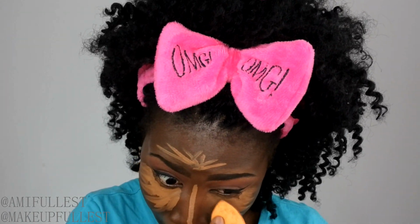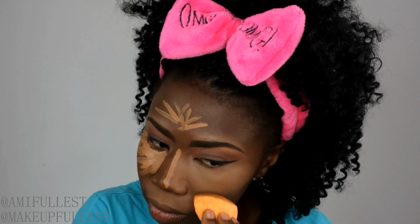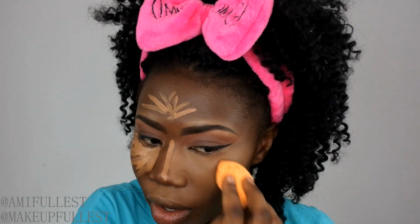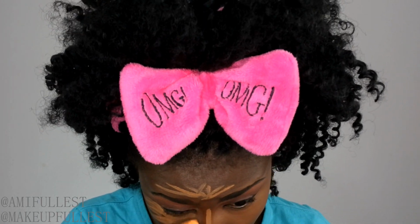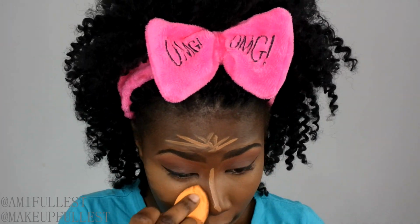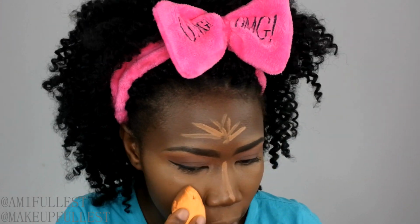I love the way the under eye looks. If you want a super bright under eye, maybe get a shade lighter. But if you just want a normal brightness, bright but not super bright, I think this 338 is quite a nice shade.